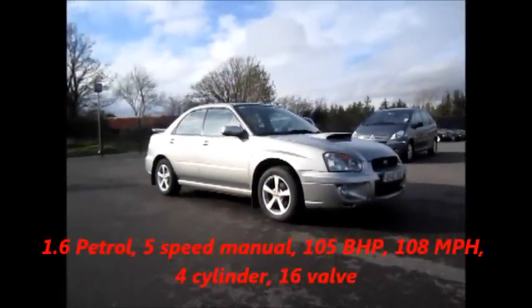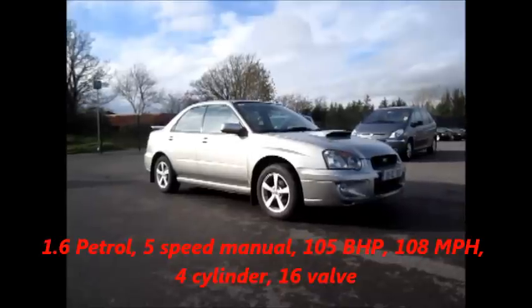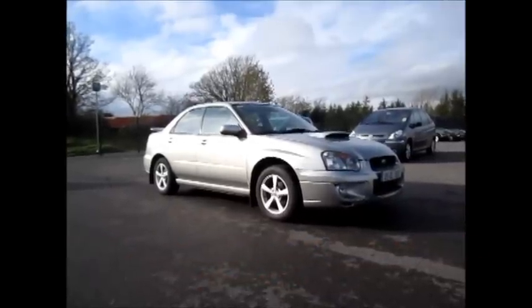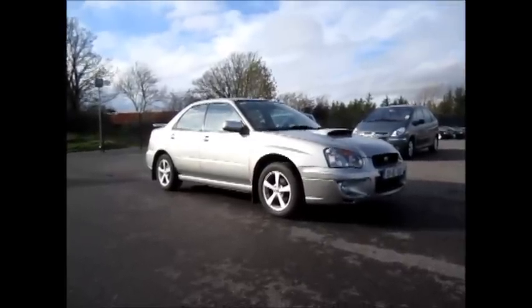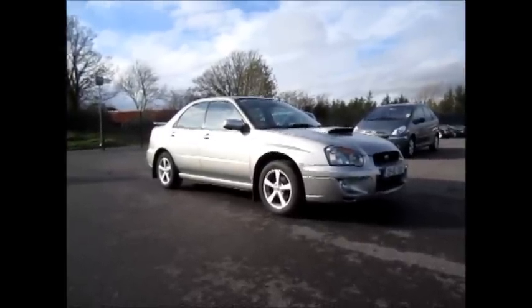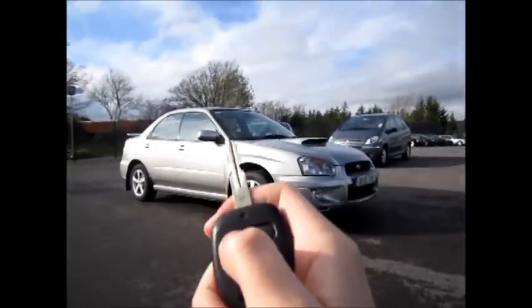Today, I'm going to give you a full in-depth tour of this 2005 Subaru Impreza. In this review, I'm going to be looking at the interior of the car. I'll explain how all the features work. We'll also look at the engine, go over the performance data, and take a look around the exterior. So, let's begin.